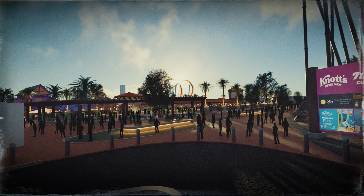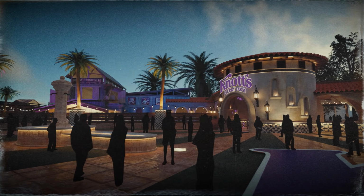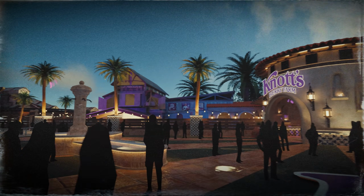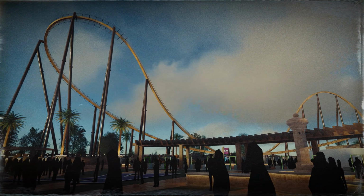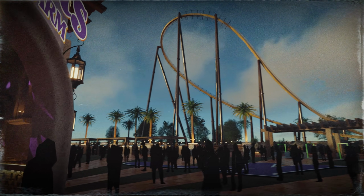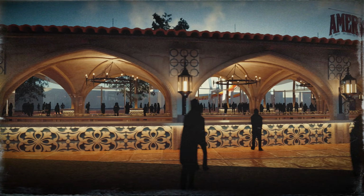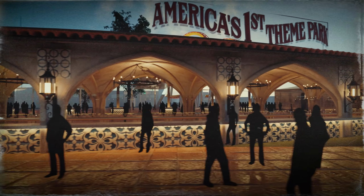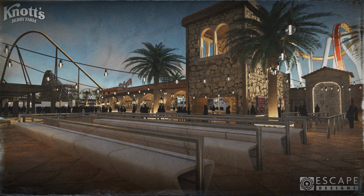A symbol of Knott's Berry Farm's rich history, the front gate has been reconstructed from the ground up. Rather than embracing a modern aesthetic, we opted to merge the traditional Spanish and Western styles of the original entrance, giving it a modern sense of sophistication and charm. The reimagined entrance invokes the theme of a bustling trading post where goods such as berries are exchanged seamlessly, blending Spanish and Western influences. Advertisements for these products adorn the surrounding area, further immersing guests.